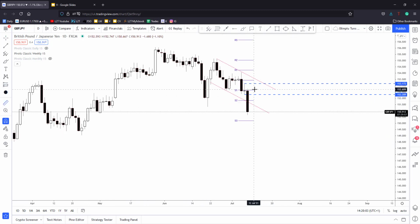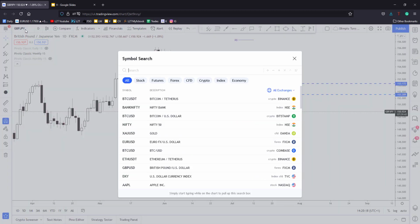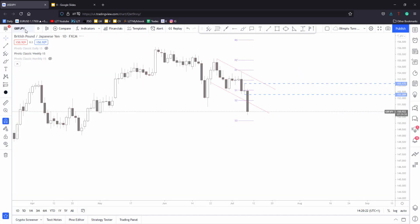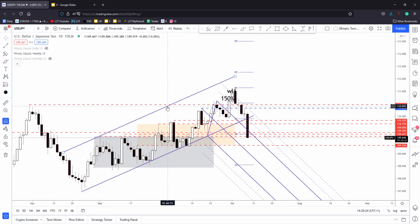Also, this pair has decreased, a 1.26% drop today. Amazing sell-off here. Let's take a look at US dollar versus the Japanese yen, and the US dollar versus the Japanese yen has decreased also because the DXY, the US dollar index, has decreased.